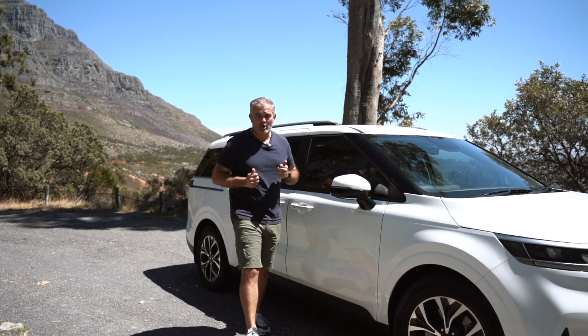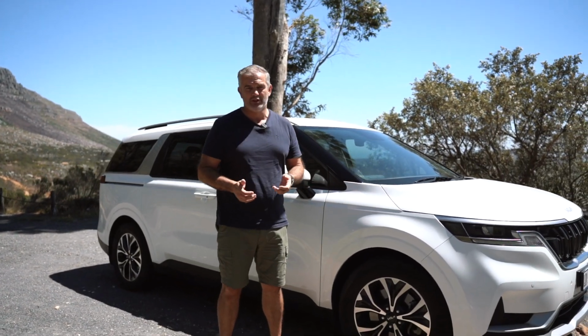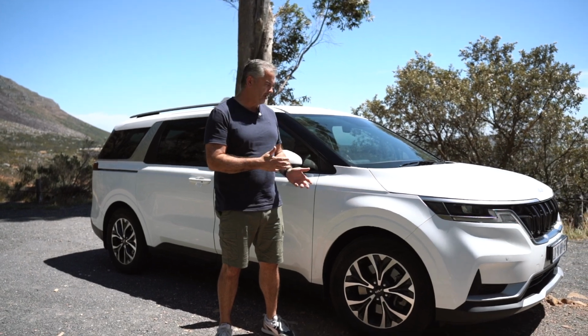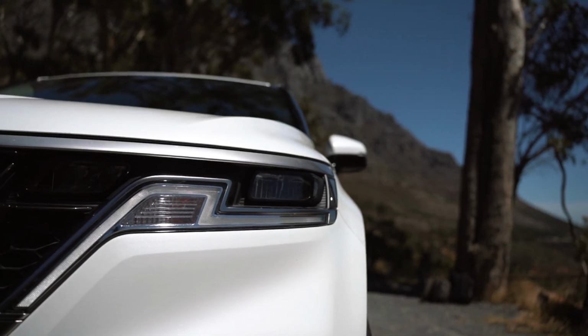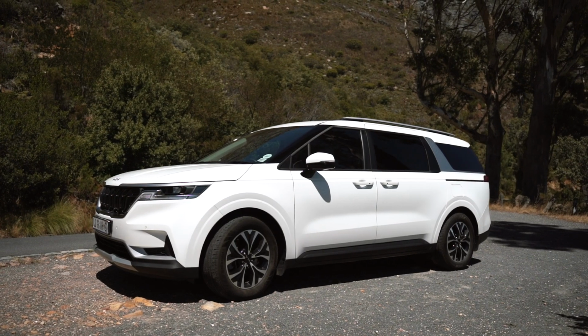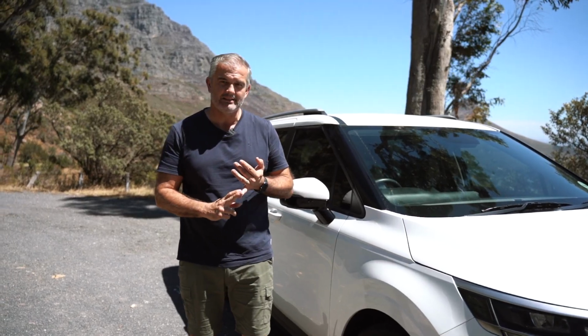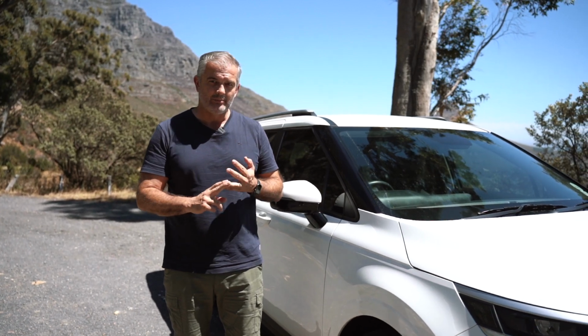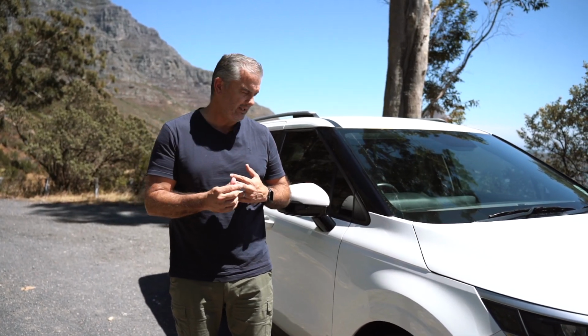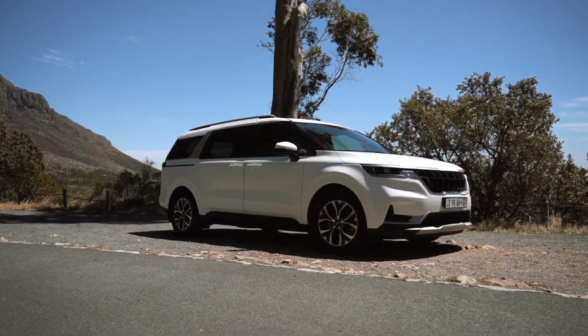Now, the aim of the Car Magazine long-term fleet is to try and pair a vehicle up with a journalist whose lifestyle suits the car best. And my family instantly were drawn to the Kia Carnival. They fondly refer to it as the bus, and in a vehicle like this, which competes in a segment against the likes of the VW Combi, the Mercedes-Benz V-Class and the Hyundai Staria, a bus just instantly means adventure.